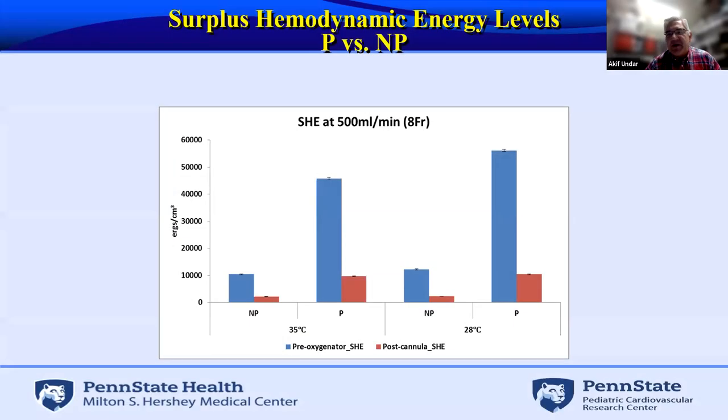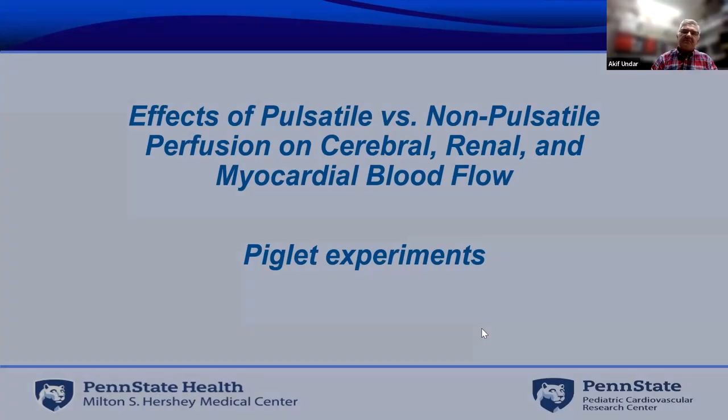And surplus hemodynamic energy levels, or we call it SHE, under non-pulsatile flow, you may see significantly lower than pulsatile. This is the same identical experimental setup. Then you can see this extra energy, in our hypothesis, maintains better microcirculation. That's why it improves vital organ injury or vital organ recovery, again during normothermic as well as hypothermic conditions.